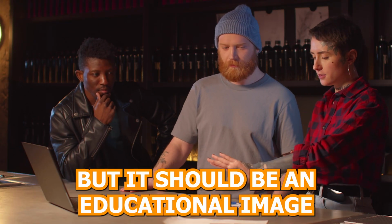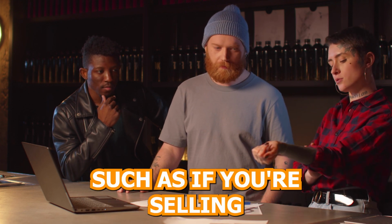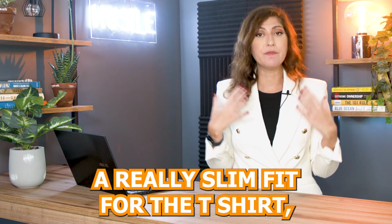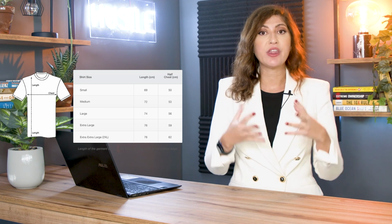Now, it shouldn't be a scary image, but it should be an educational image to inform the client exactly of the features of the product. Such as, if you're selling a really fitted t-shirt, make sure you add those features into the image. Also give some type of sizing chart. Anything and everything required so that you can reduce and eliminate possible returns.